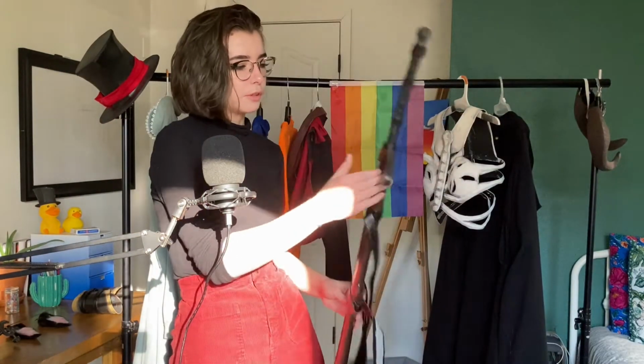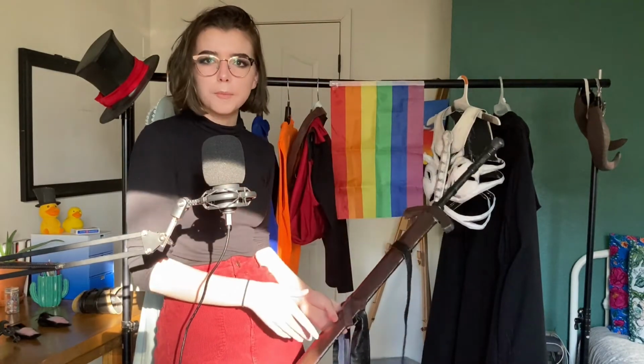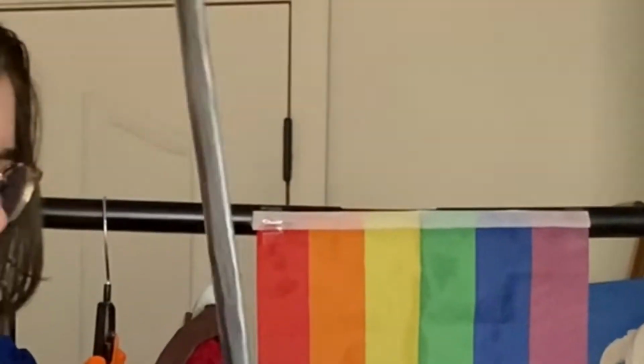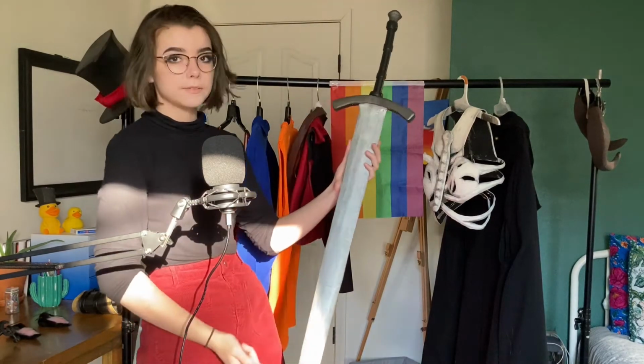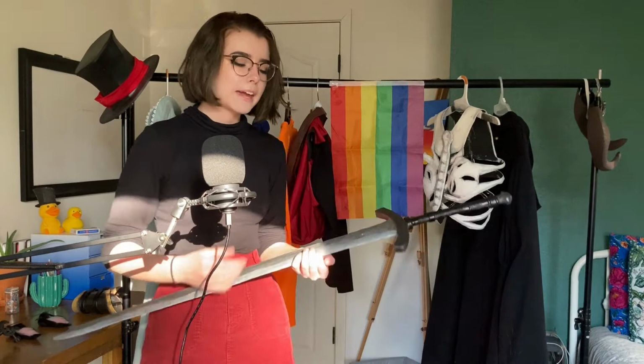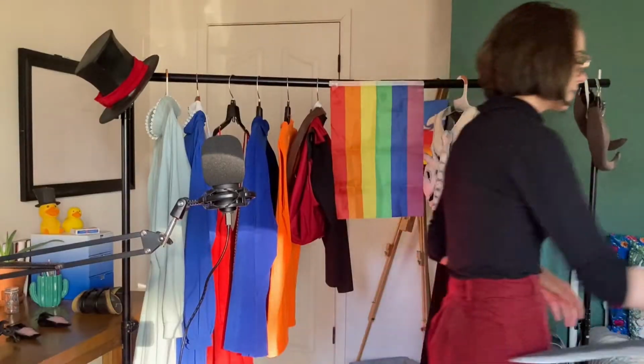So this is my Gideon sword. This was my first ever full-on prop. I'm still very new to making actual props now, like weapons. Let's start with the sword first. I obviously didn't know how to sand very well. I was very proud when I first made this, but now looking back at it, it could use some touch-ups. But yeah, that's the sword.